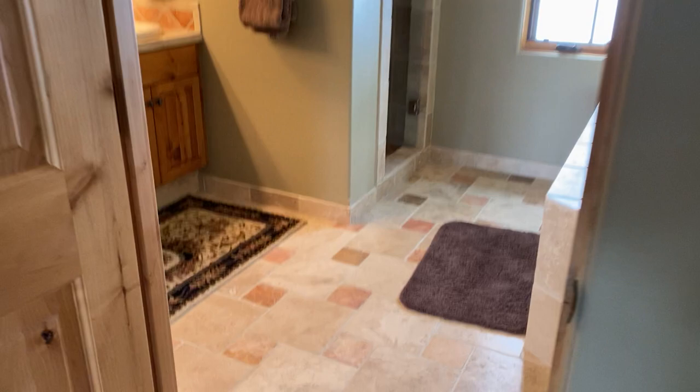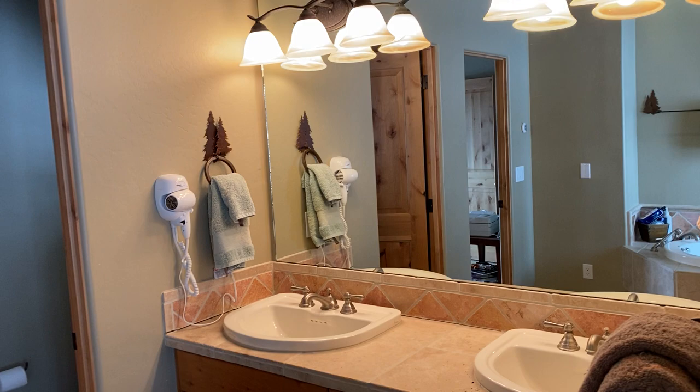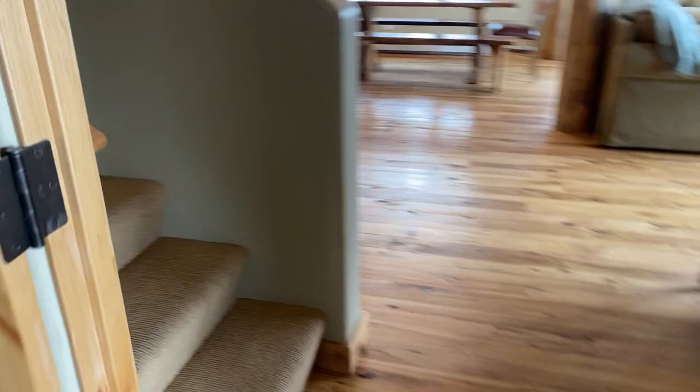Soaker tub. Shower. Dual vanities. There is a combination of radiant in-floor heat as well as radiant baseboard. There is radiant in-floor heat for the bathrooms, which is nice on the tile.